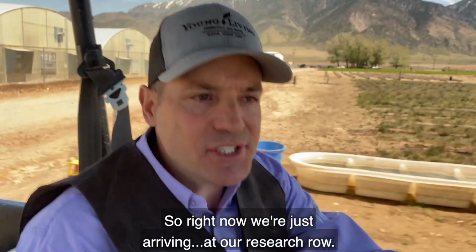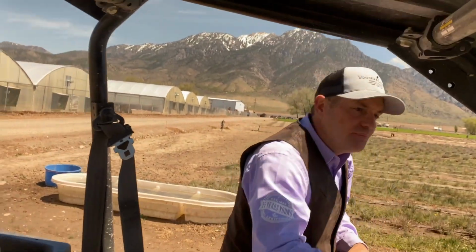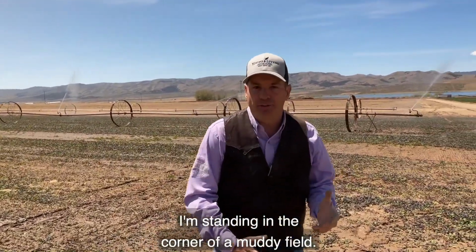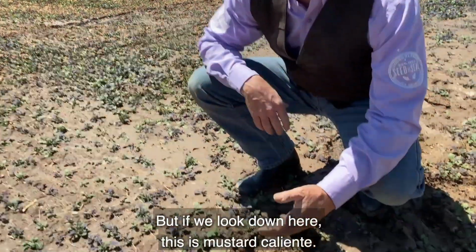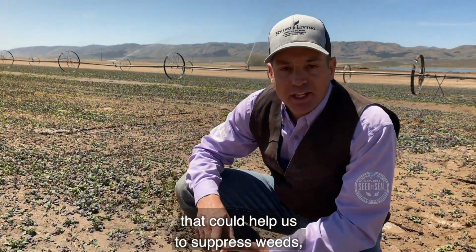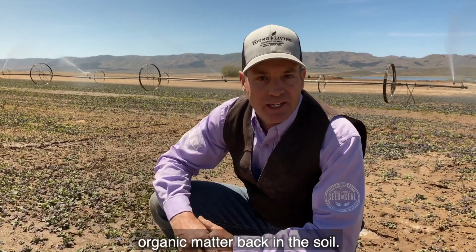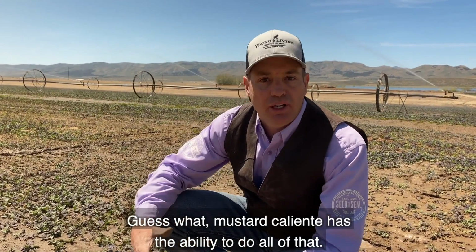So right now we're just arriving at our research row. Right here, what I want to show you, I'm standing on the corner of a muddy field, but if we look down here, this is mustard caliente. So this spring we wanted to plant a cover crop that could help us to suppress weeds, to reduce soil-borne pathogens, and to be able to put organic matter back in the soil. Guess what? Mustard caliente has the ability to do all of that.